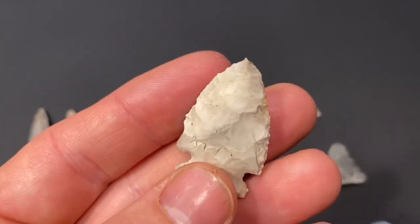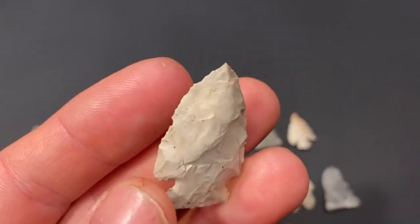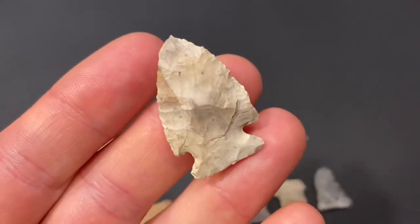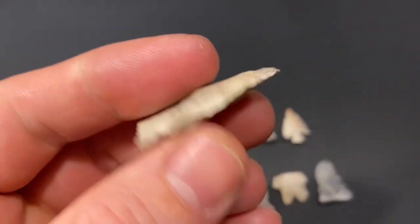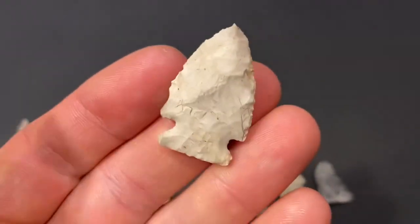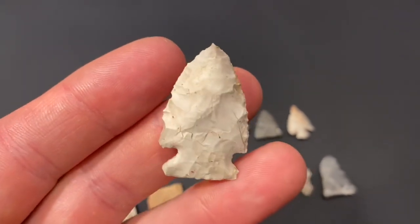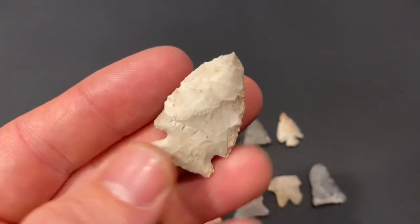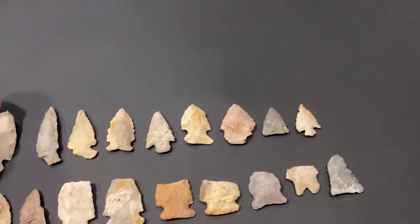It's got a little chip on the side there. It's got this tiny little sharp tip on it, which I thought was pretty neat that it survived. You can see it's pretty thin for the size point it is, heavily ground. Yeah, I was very happy to find that. Like I said, that site that we were on had a lot of little stuff, a lot of triangles and stuff, and so we were hoping to find something with some notches, so we were excited to find that piece.